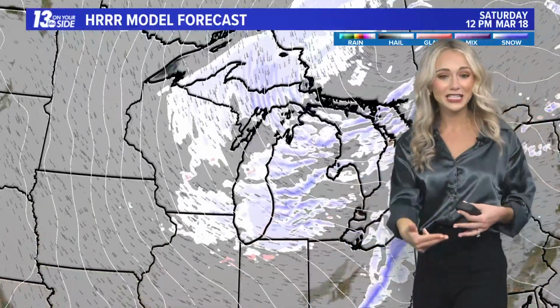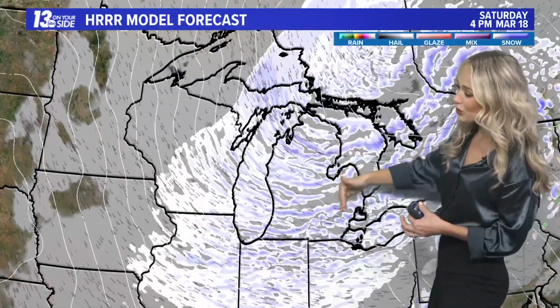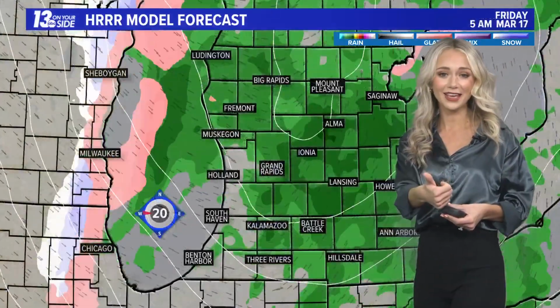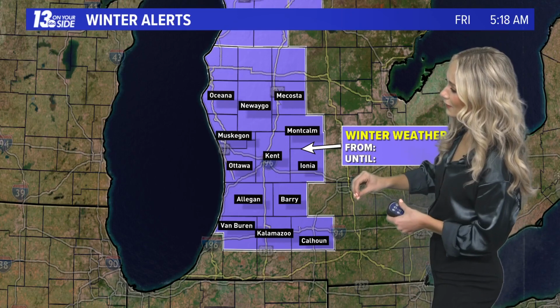Lake effect snow continues throughout your Saturday and in fact picks up in intensity. These bands are going to drive further and further inland because of those strong winds. With the west-northwest component, I think portions of Allegan County stretching on down into Barry County as well as Calhoun County are going to see the main impacts of those lake effect snow bands.